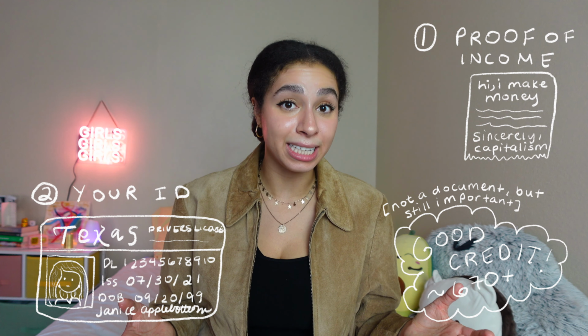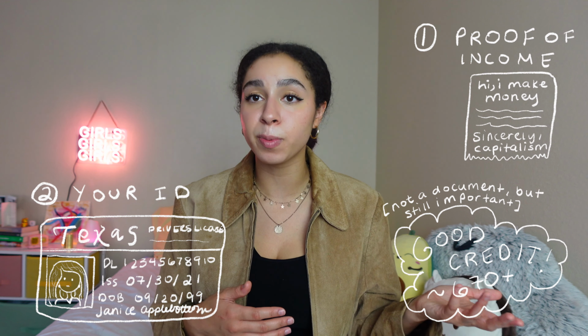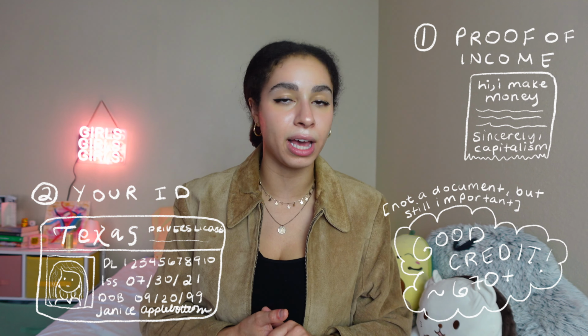2, some form of ID. So my friend only had her learner's permit, for example. That was completely fine. If you have a driver's license, passport, that will all suffice.